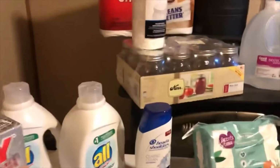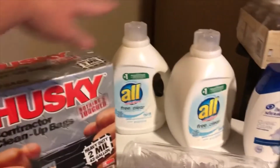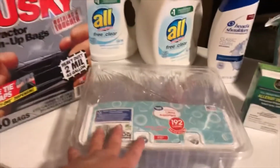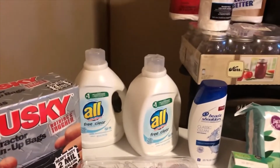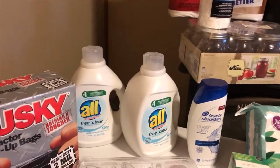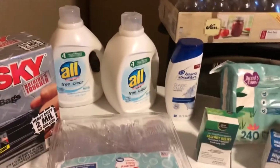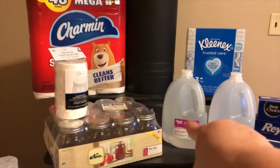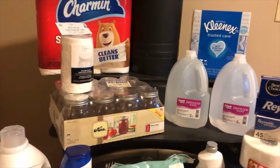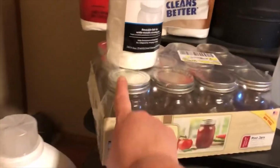All right, this time for the non-food items, I have large trash bags, 2 laundry detergents, shampoo for my husband. We keep plasticware here in case we need it if the electric goes out or something. We have a water well, so it takes more water to wash dishes, so it's better to just have some backup if we need to for temporary. Of course, more toilet paper, Kleenex, 2 things of distilled water. That's for my essential oil diffuser. Keep that on hand.